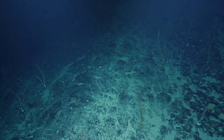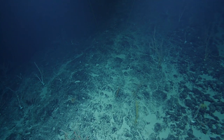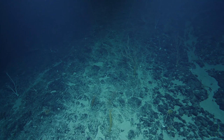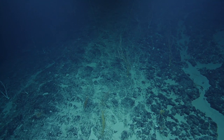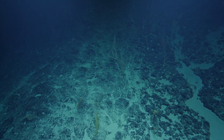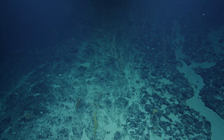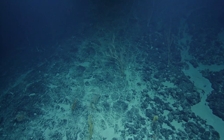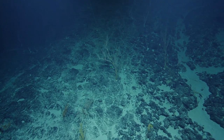So I think we'll hand over. 12:30 is when we're talking about off bottom. Oh, we are. Yeah, we've reached all of our waypoints in less time than we anticipated. Without a lot to see here, science has decided we can wrap up early.